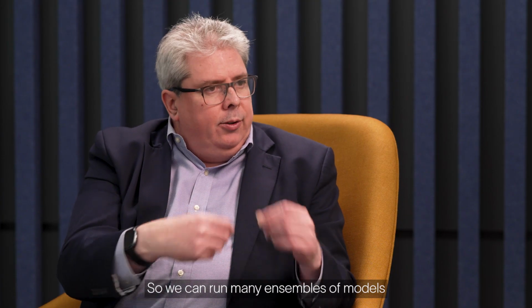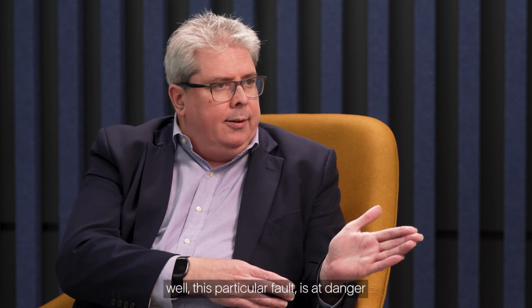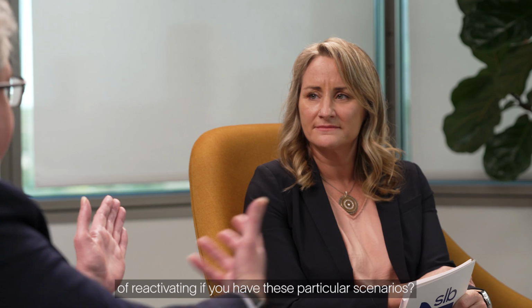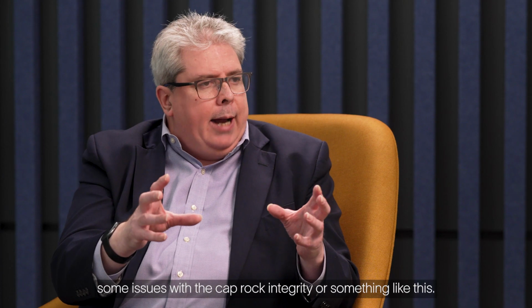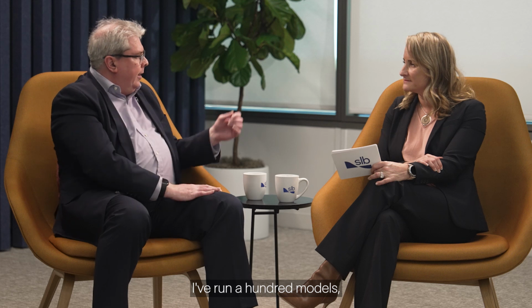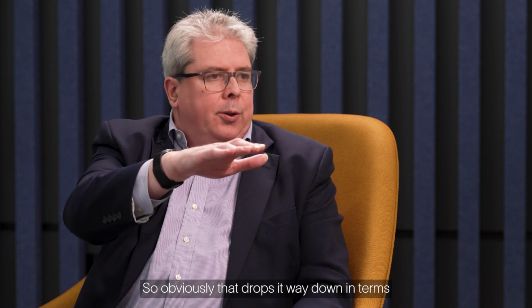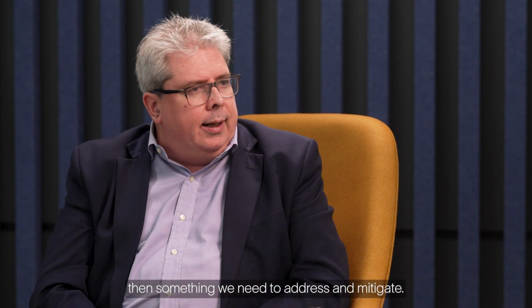So we can run many ensembles of models, and that might help to tell us this particular fault is in danger of reactivating if you have these particular scenarios. Or we might start to see some issues with the cap rock integrity or something like this. So these are areas that we can take from modeling and really quantify. I've run 100 models, and a risk only really occurs in one or two of those. So obviously that drops us way down in terms of risk profile. Conversely, if it comes out many times in the modeling, then it's something we need to address and mitigate.